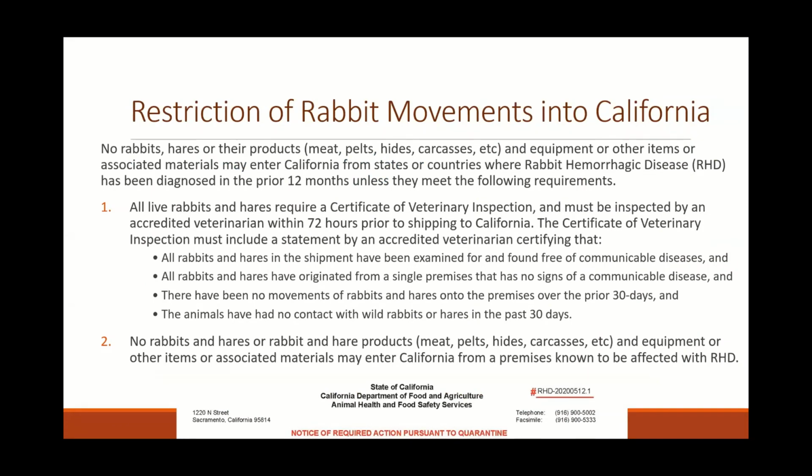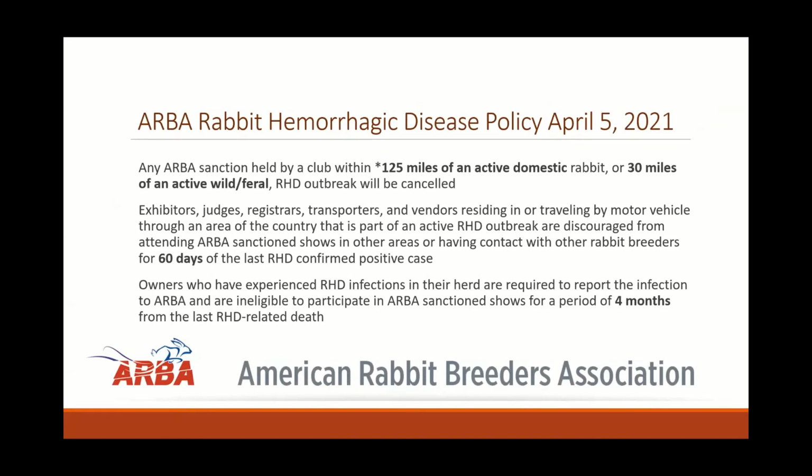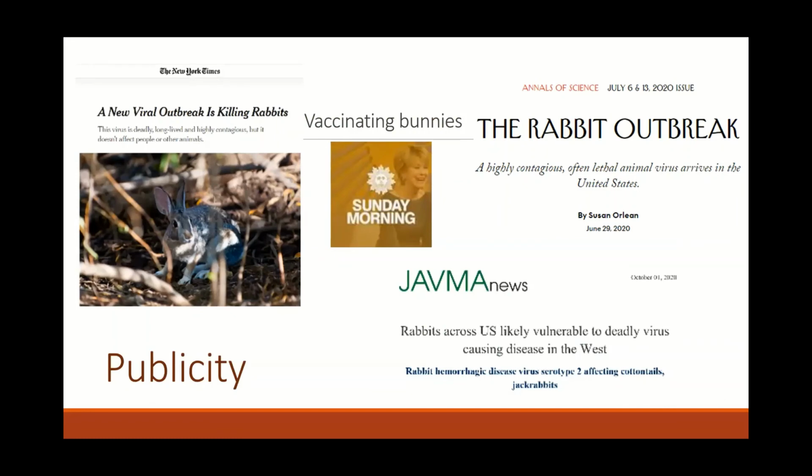We also have placed restrictions on rabbits moving into our state. From affected states, they need to have a certificate of veterinary inspection. And some other states have followed our lead on this and have added their own requirements for rabbits entering their states. And the American Rabbit Breeders Association has limited the rabbit shows. They're not supposed to have shows within 125 miles of an active domestic case. So rabbit shows that are members of this association have to abide by that, and hopefully that will prevent spread of disease.